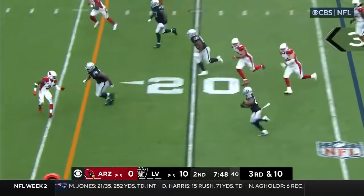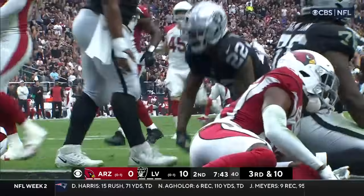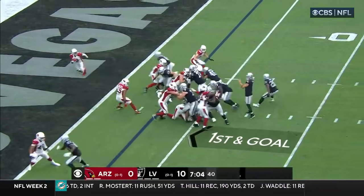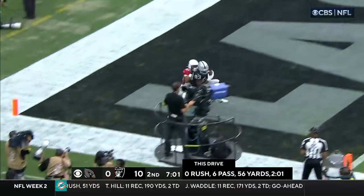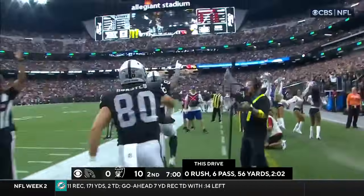Little screen. Abdullah, running room, 10, 5, to about the 2. It'll be 1st and goal. Well, watch this. Waller just split out. They got to love this matchup. Lobbing it for Waller. In the end zone. Touchdown, Raiders.